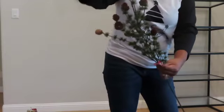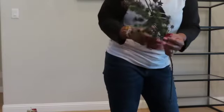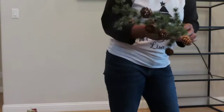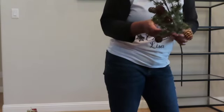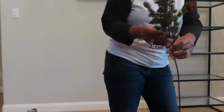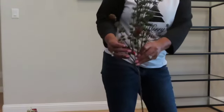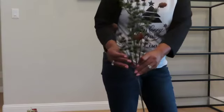And then, I have three of these pine cone picks, the sprays. They're the long stem. They were $5.99 a piece from Hobby Lobby with 50% off. And I have three of these, I believe. Those are beautiful.